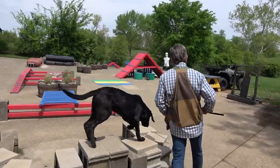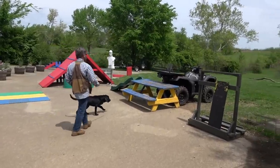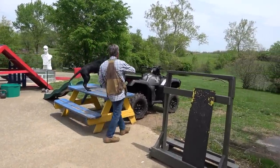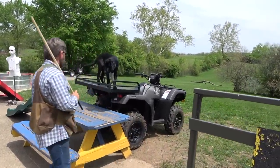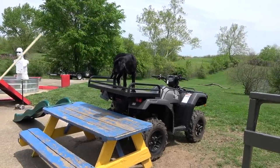And I just gradually expand those things. Like, how many times have you seen him come over here and sit on this table? So I just add something to this table, which is get up on the four-wheeler, you know? And so he gets up there and he stays up there, and that's cool. If I can get him to sit.